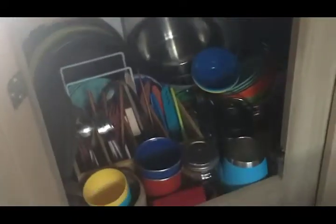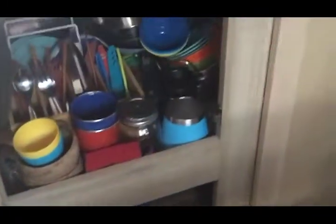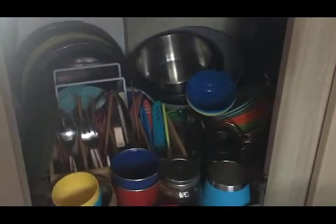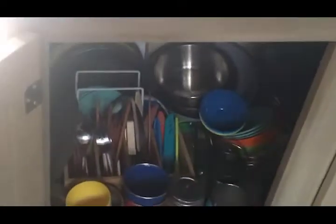Sink, 2-burner stove, microwave, more storage up top, more storage down below. No drawers, which is kind of weird, like for cutlery and stuff. So there's lots of volume of storage in here, but it's tough to organize for all your junk. So I might actually build a cutlery drawer inside that one, and then this one you get a little bit less because of the sink there, so we just made it a garbage.